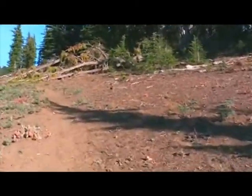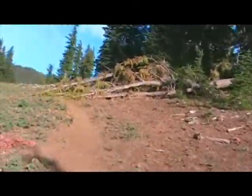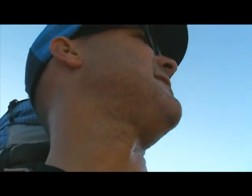Getting tired. I haven't taken a break yet. It's been about 6 miles, 5 miles, I don't know. Yeah, we're going downhill now. It feels good. Yeah, this is pretty good news. We're not very far at all now. And I'll be able to find that little lake, get set up, and my belly's hungry.